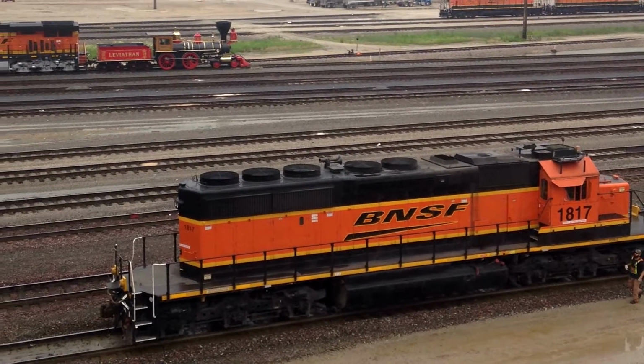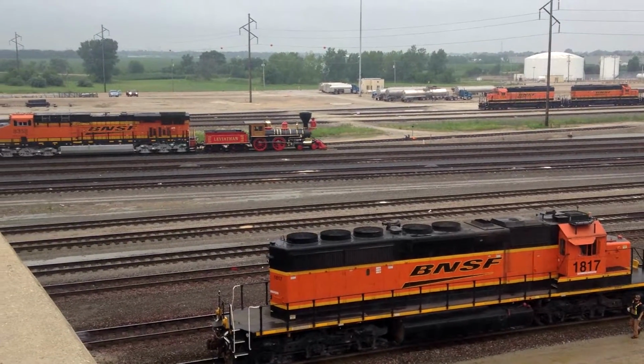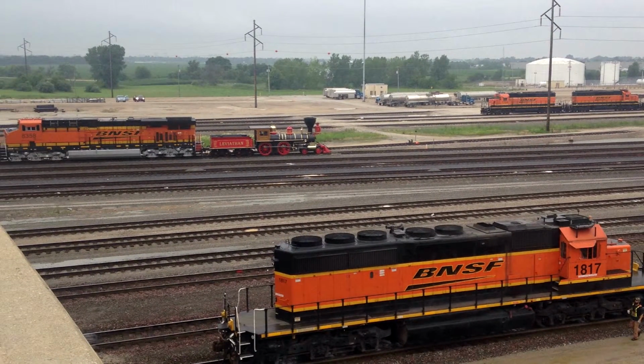Seriously, if there wasn't an event and I told you that a steam locomotive was pulling a new Gevo through the yard, you'd think I was nuts. So this honestly just takes the cake. By far the best, most ridiculous, but probably coolest thing. And I don't know if I'm ever going to see that happen again. So that's my number one. Check this out.